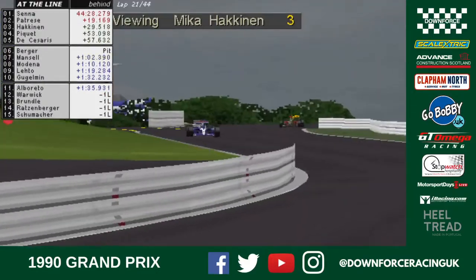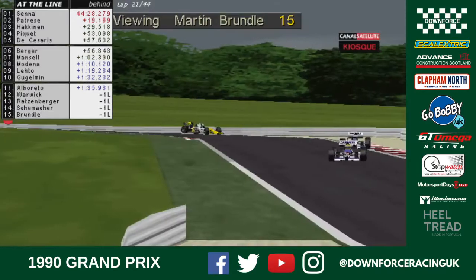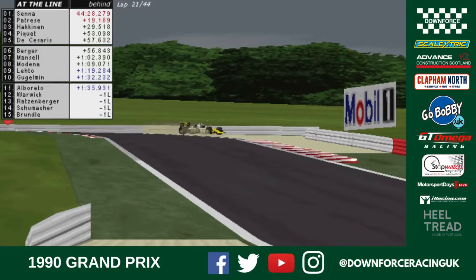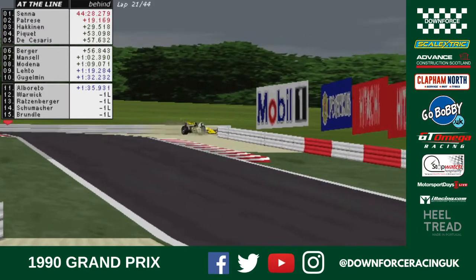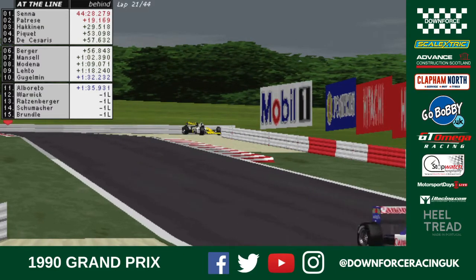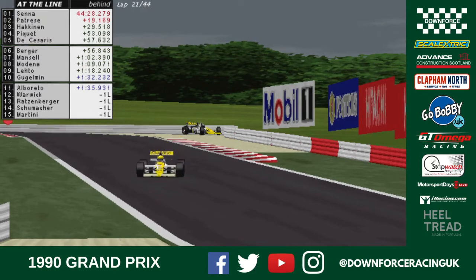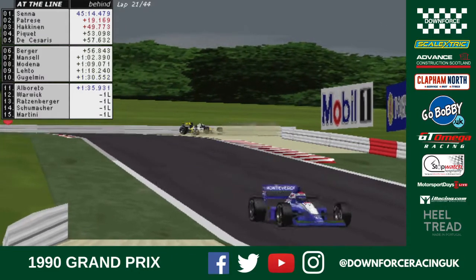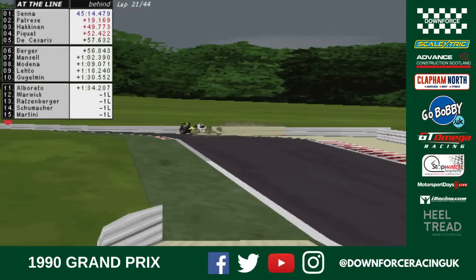So Piquet is in the firing line of Hakkinen, but Hakkinen recovers in third position, no problem, and that's Brundle still trying to recover and bring the Minardi back onto the road, but it's not particularly easy when you're beached in that particular part of the circuit. So he's trying to find some grip at the moment. This is the difficulty, and he's really struggling to find a way out of that gravel trap. If he can't find a way out, then the Minardi is going to be beached and he's going to be out of the race. But he now reverses out onto the circuit after Bernard goes through.